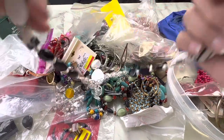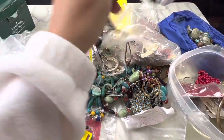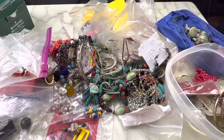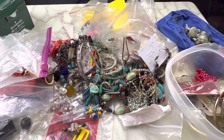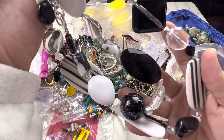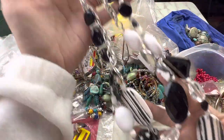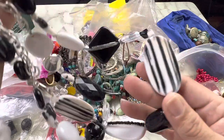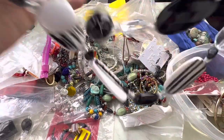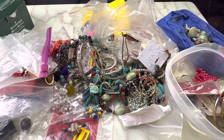This is another piece. Oh no, these aren't. Okay, I thought this was going to be another piece of that Play-Doh type. Not Play-Doh, but you know what I mean. What is it called? I just said it. I don't know. Clay, I guess. This is really pretty. Needs to be cleaned off. This is, again, something I would sell. Some nice costume.